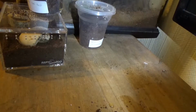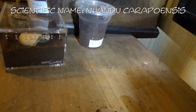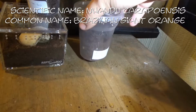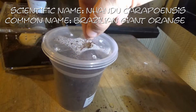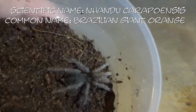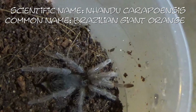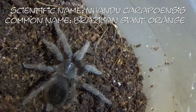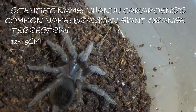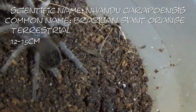There. So next we have Nhandu Carapoensis, or the Brazilian giant orange. And that is again another molt. And he's only very small. These guys again come from Brazil. They are another terrestrial species, getting between 12 and 15 centimetres.